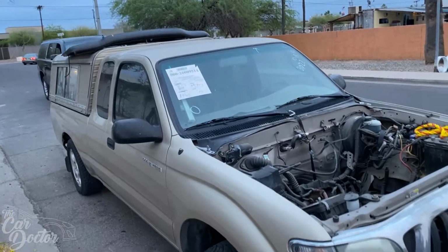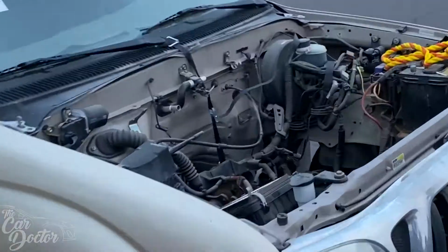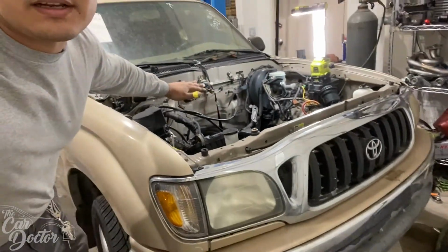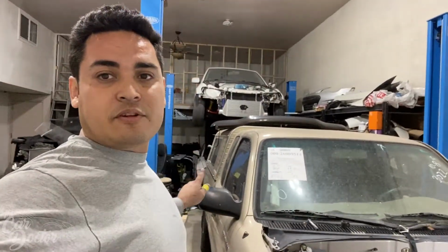So we bought it, and you guys can see a little clip here of when we were bringing it. We bought a truck. Let's go ahead and tow it to the shop so we can throw an engine inside of it. And I'll show you guys more of the truck, but here's the engine bay. Here's the front end. It's an '02. It's got 150,000 miles. It is a clean title. It is the king cab version, so it's got the little extended cab.